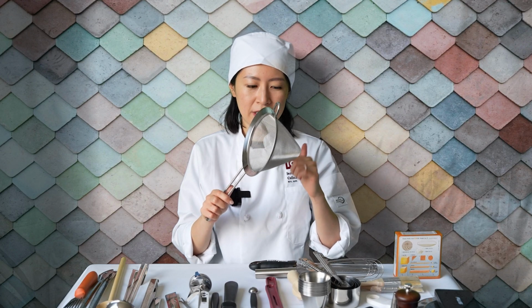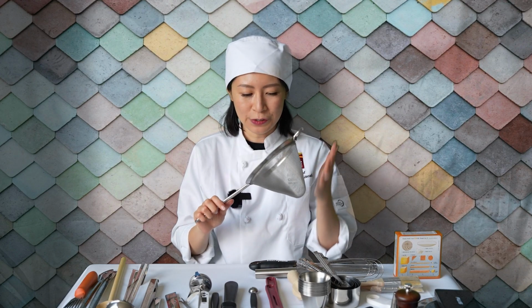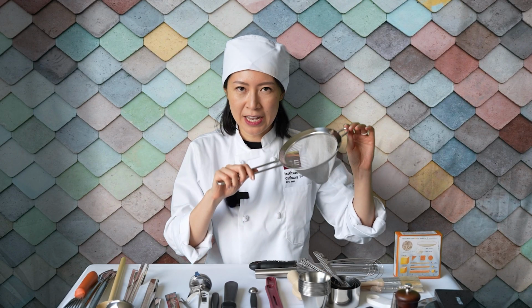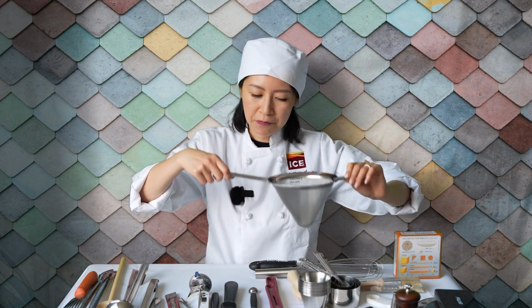Okay, and as you're all familiar, this is a sieve. This is called a conical mesh, so cylindrical, conical shaped, and this is an 8-inch, used to filter liquids from your food.